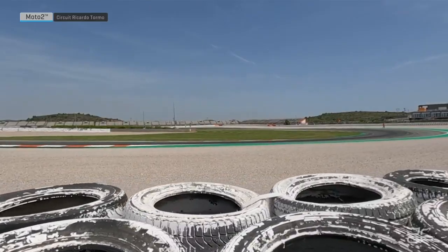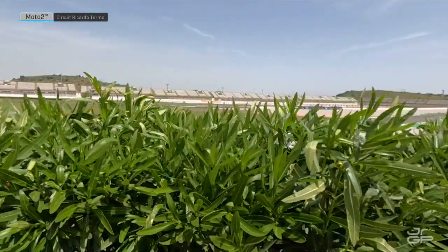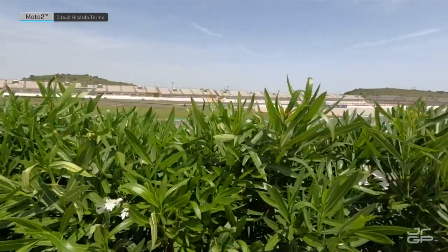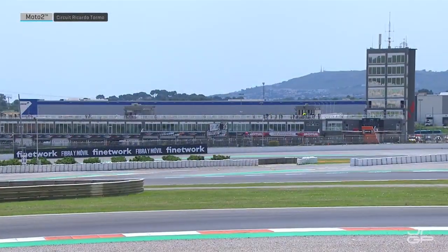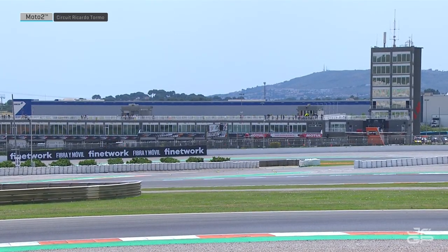Beautiful skies, not a cloud in sight here in Valencia. I say not a cloud in sight, there's a few clouds ruining the picture a little bit, but we are all good to go here. Beautiful conditions, arguably a little bit too warm for the riders. A lot of them have been saying this weekend the pace has been a little bit slower because of the heat creating a little bit of grease on the surface. It makes things a little bit slippery.